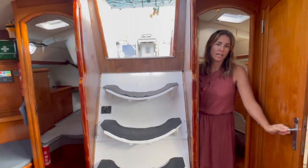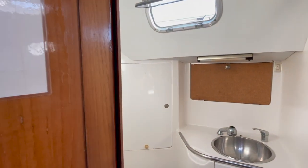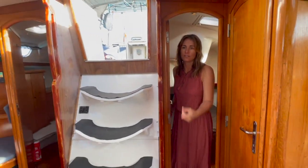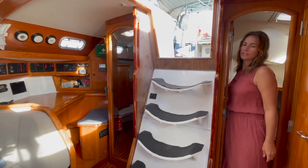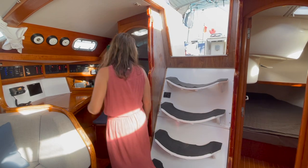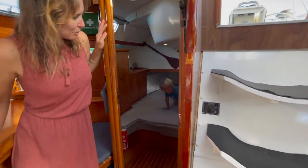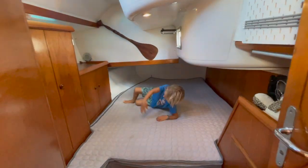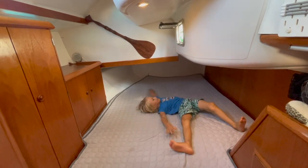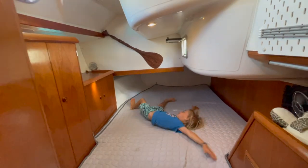I'll show you our aft head as well, which is our manual one. We don't use it as often as our forward head because the forward is our electric push button one, but it's great to have two with the shower as well. Back here, Julian is going to show you just how big these cabins are and how bright and spacious. Thanks, Jules.